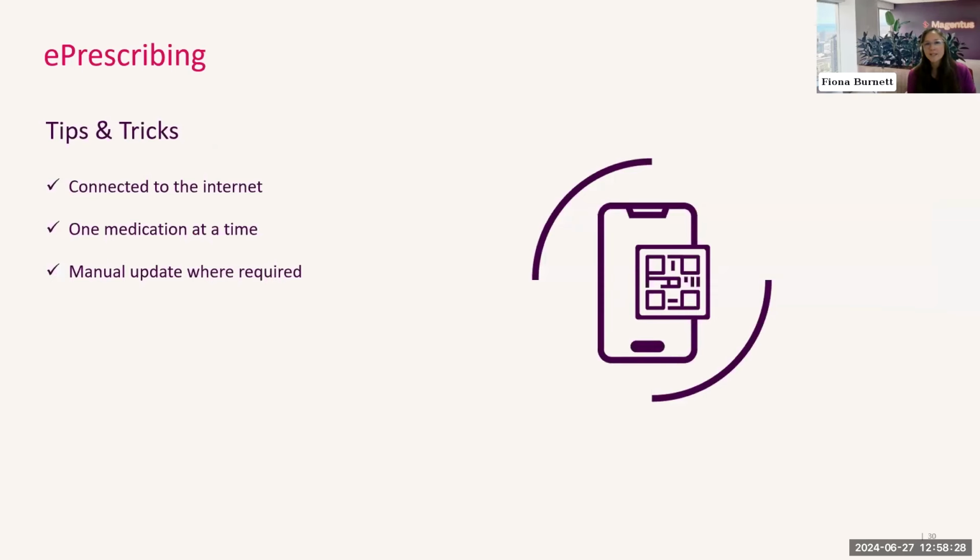And some final points to consider. You must be connected to the internet to create an e-prescription. This is due to the compliance checks required for you to be able to send the electronic prescription token. It is only possible to e-prescribe one medication at a time for a patient. And if an error occurs in the prescription platform or the web page is closed or cancelled, the e-prescription record will need to be updated manually in Genie to ensure accuracy. This can be done by going to the script archive within the clinical area of the patient's profile.